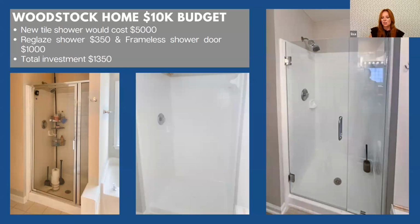So if I would have taken this shower and ripped it out and put new tile in it, it likely would have cost about 5 grand. Instead, I simply reglazed the shower, which cost about $350. And then I added a new frameless shower door, which was $1,000. So the total investment on this shower to make it look absolutely brand new was only $1,350.